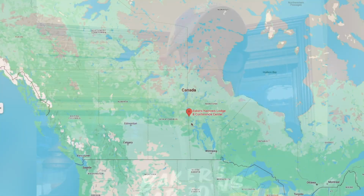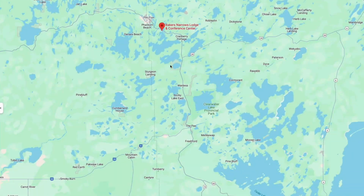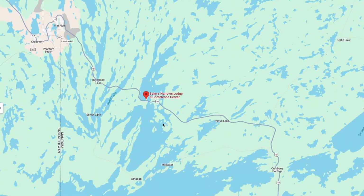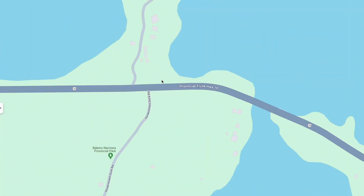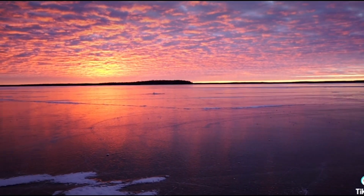Let's start by just telling us a little bit about Baker's Narrows and where you're located, a little bit about your history. You want to start, Brett? Yeah, I'd love to, Rick. So Baker's Narrows Lodge, we're located in northern Manitoba, Canada, and we're right at the end of the road here. Honestly, the road ends. You can't drive any further north than where we are. Pavement all the way up, and we are located on Lake Athapapiscow. I know that's a bit of a mouthful, so we shortened it to Lake Athapap for those who can't pronounce it right away.